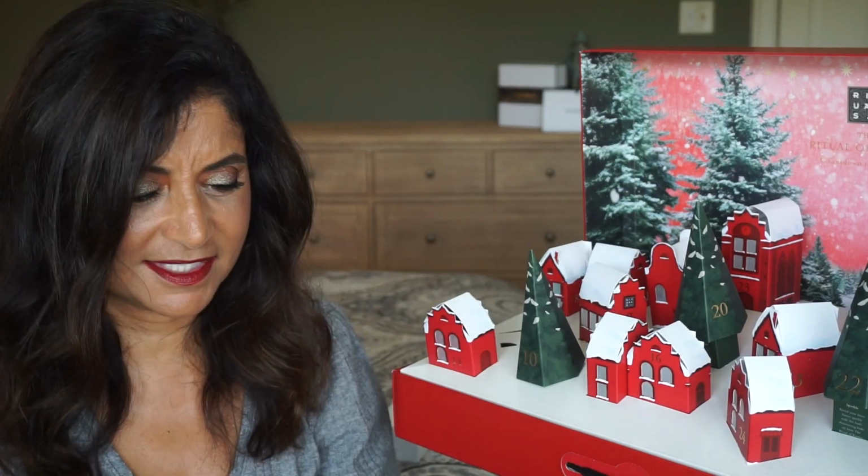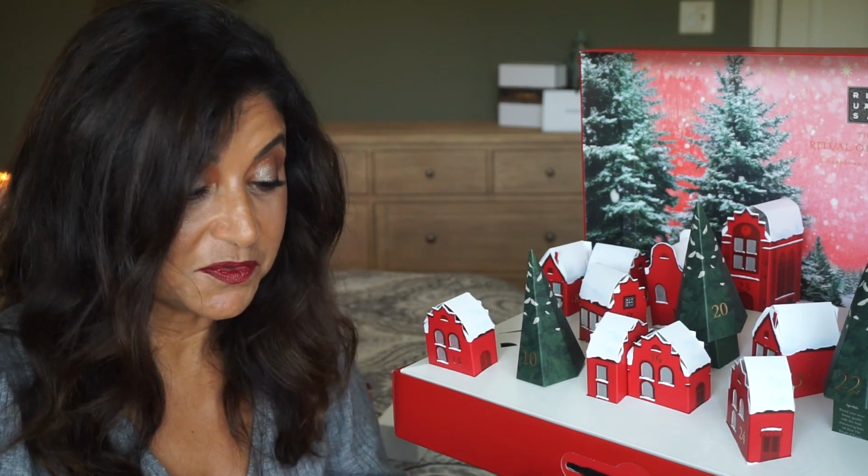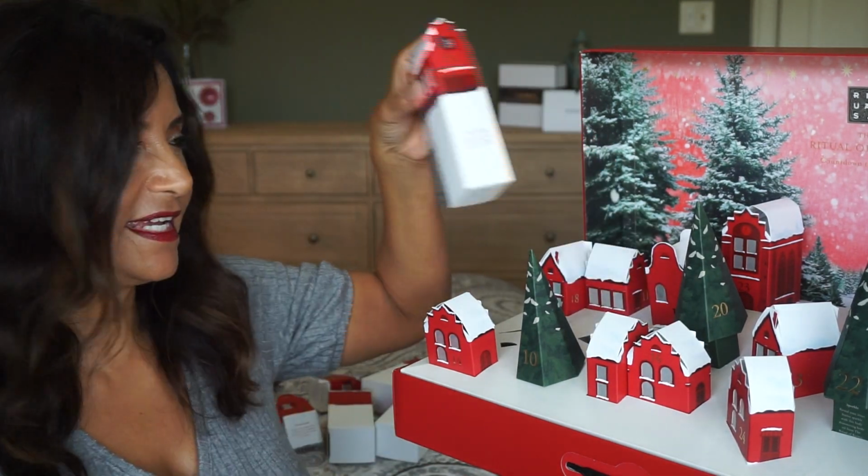Can't wait to try this one. Who knows, maybe I might find a new favorite scent in here. Here's day 8. Let's see.